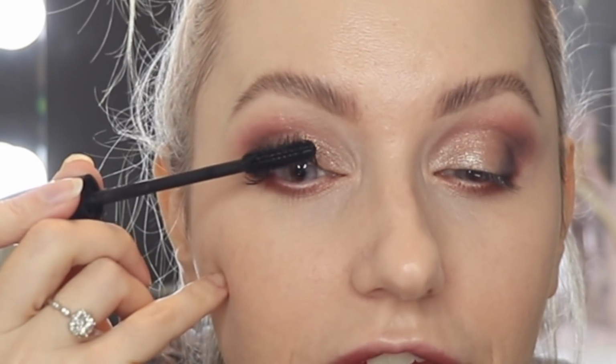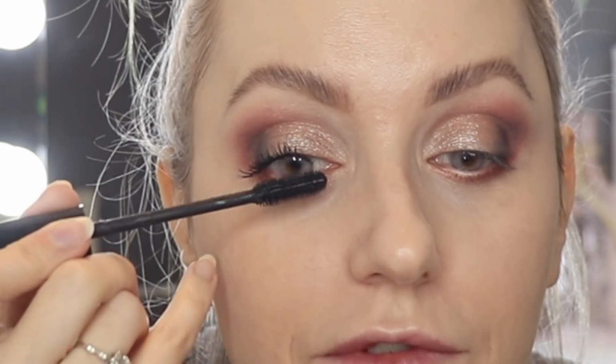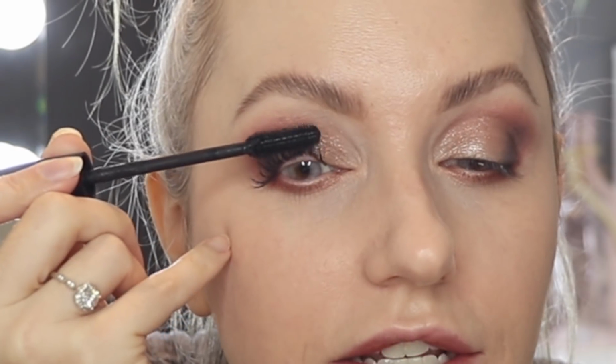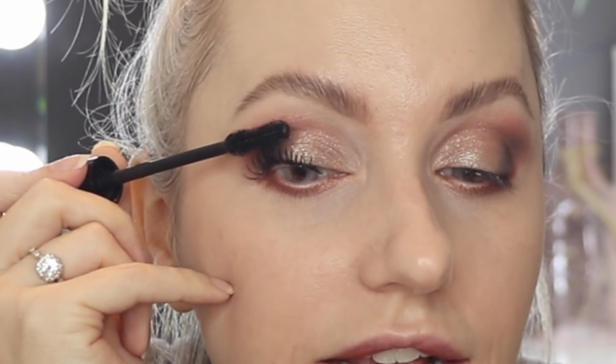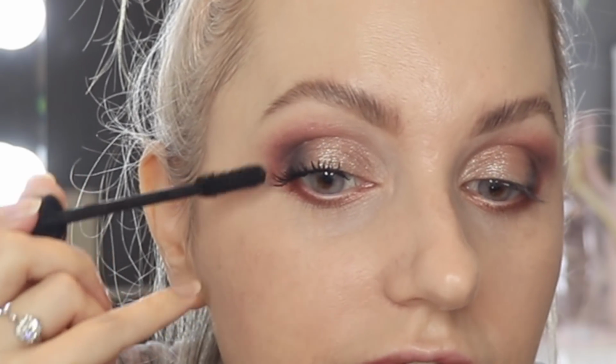But, you know, I like my lashes to look really huge, so I'm going to go in with a second coat. Now, you cannot let this fully dry down before you go into a second coat because it does go quite hard and it's very, very difficult to apply a second coat once it's dried down.